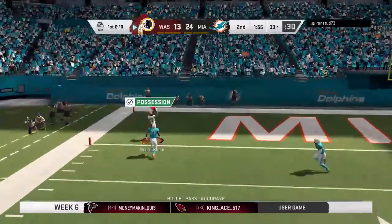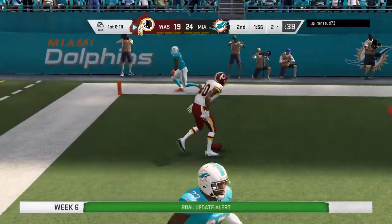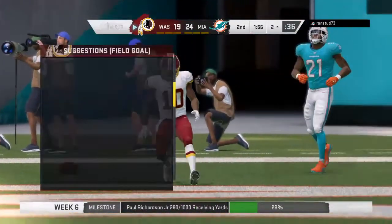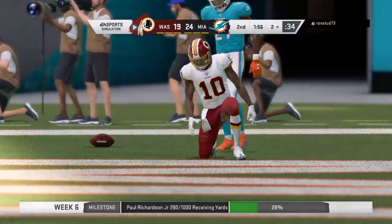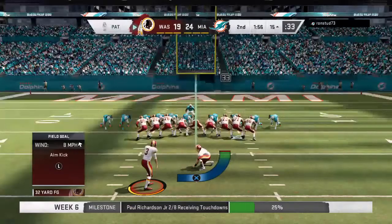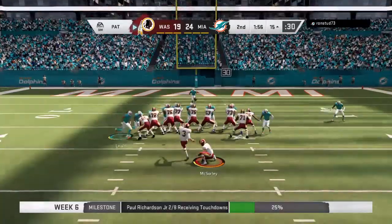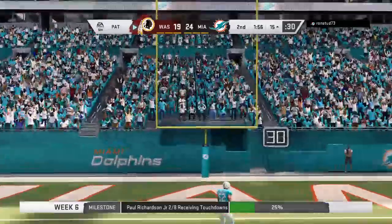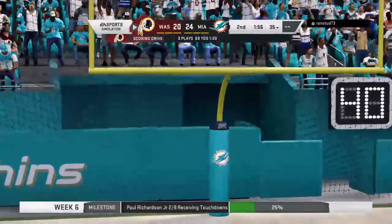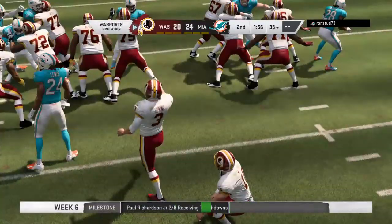Haskins will throw, and that is caught. Touchdown, Washington. Paul Richardson, his 2nd touchdown on the season, as his guys are back within a single score. The fly route works for the TD, Graham. And you know what the receivers love to say? If we get even with the defender, we're leaving. And that's exactly what he did, all the way into the end zone.